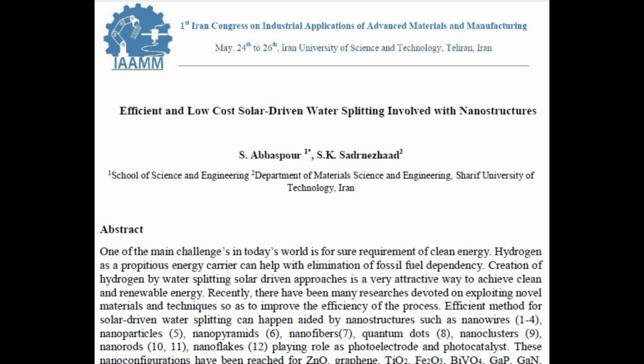Right. Hydrogen has the potential to revolutionize the way we power everything from cars and buses to homes and factories. So we're not just talking about a cool science experiment. We're talking about potentially transforming our entire energy infrastructure. Exactly. If we can successfully harness the power of nanotechnology to make solar water splitting a commercially viable technology, we could dramatically reduce our reliance on fossil fuels and mitigate the devastating effects of climate change. That's a future I think we can all get behind.